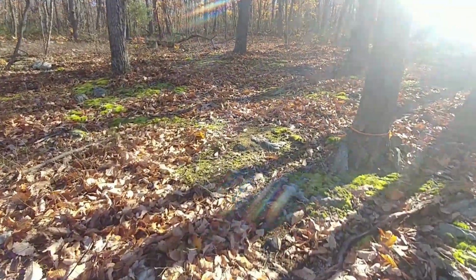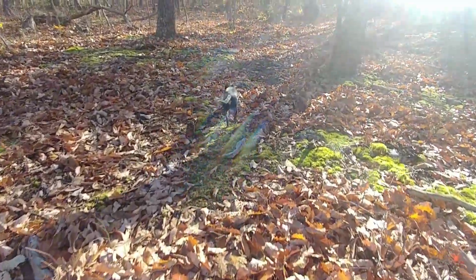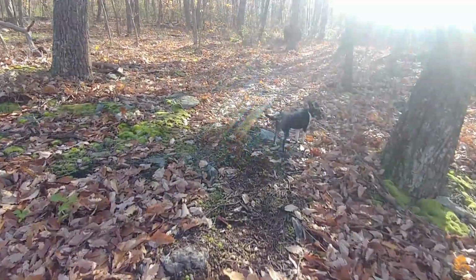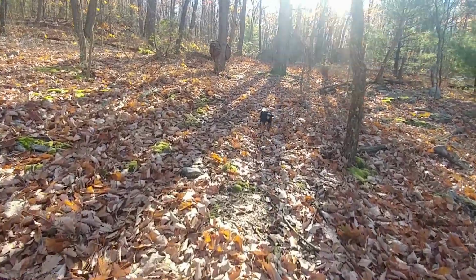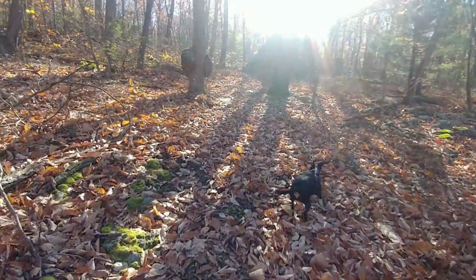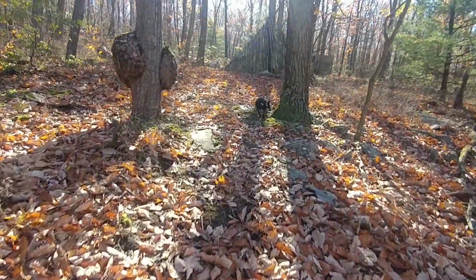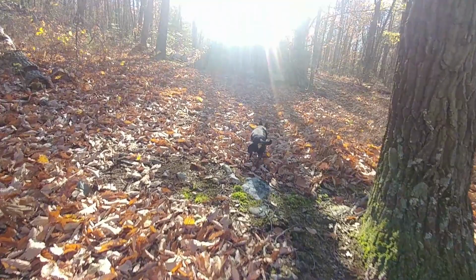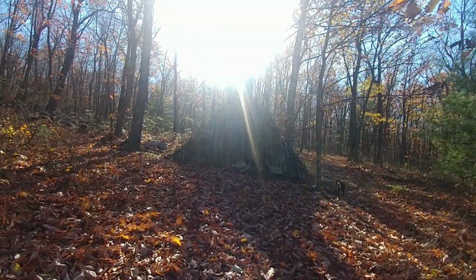It's Saturday, November 2nd, and we just arrived back out at the off-grid property for the weekend. We haven't been here for over 4 months. I think the last trip out was back in June, so it's going to be interesting to see how the shelter is doing. It's over a year old at this point. We built it last August.